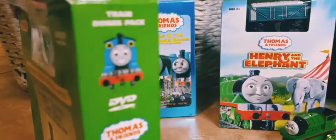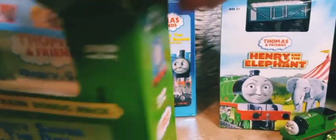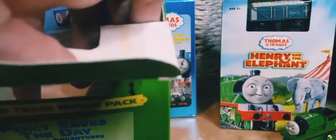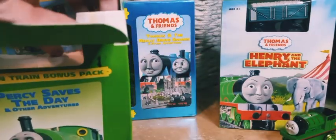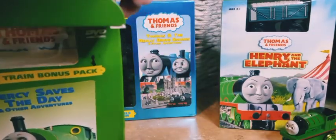Percy, you can stay out because I just got you out, and I'm going to be using you a lot, and I'm not going to be having you be stuck inside of a case. Even though I would do that for a collection kind of thing, just not with you, because I'm gonna need you.